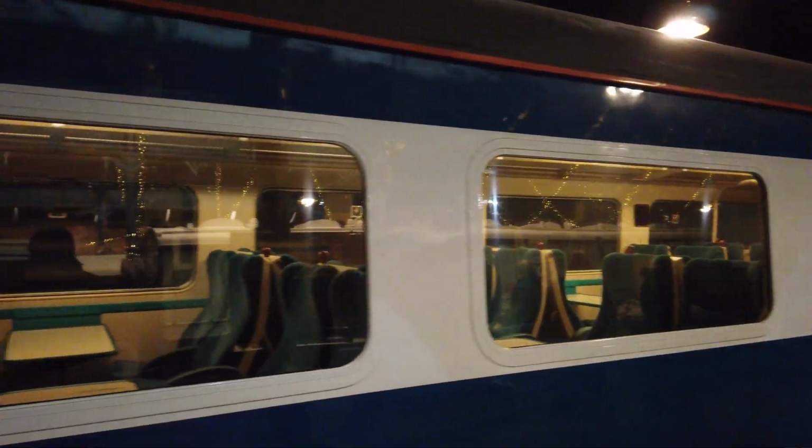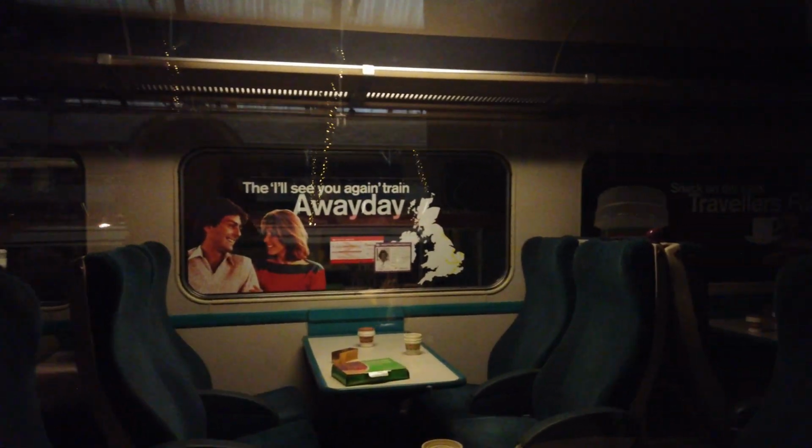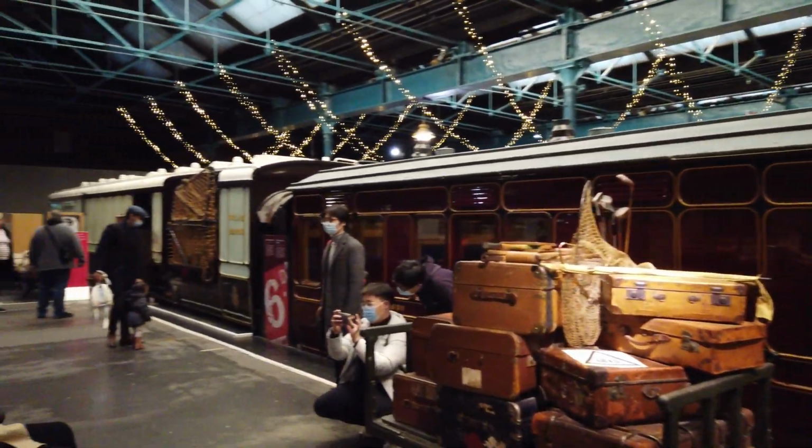A more modern carriage here, a little bit out of place in this hallway, to be honest. It's a slightly more modern train carriage than the rest that are here. And we have some nice little props for some pictures as well, as you can see here.